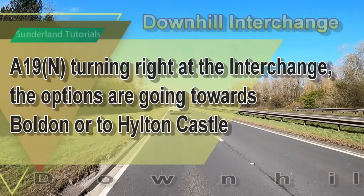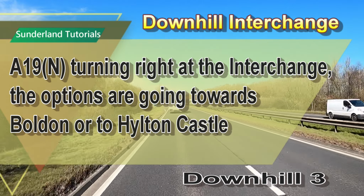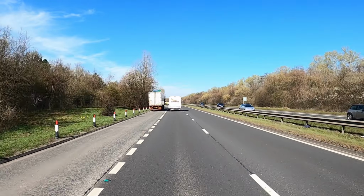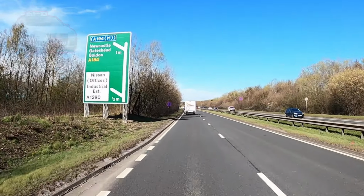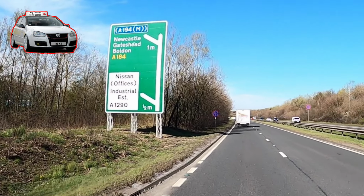Downhill 3. A19 North, we're coming off at the Downhill Interchange and the options are towards Boldon or to Hylton Castle. In half a mile we're coming off the Nissan offices industrial estate exit for the A1290.